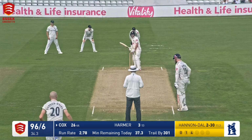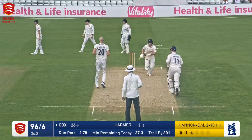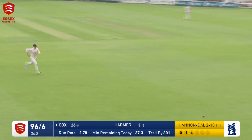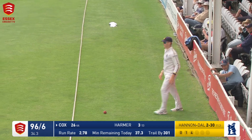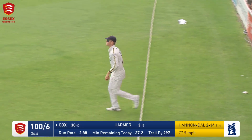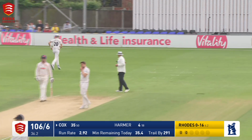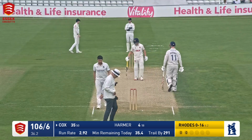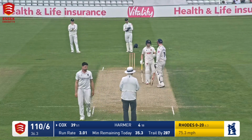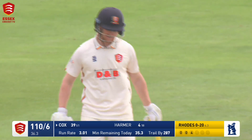It's a very long way to go for Essex in this match as Hannon Dolby bowls, and that one is again just late cut by Cox down to that vacant third. I wonder if that's going to get all the way to the boundary. It's just underneath the stand, so I can't quite tell you what's happening, and that one has also gone for 4. As Rhodes runs in, and that's driven up past the bowler by Cox. He did that to Hannon Dolby, and he's done it again to Rhodes. That was a lovely shot from the batter, just straight past the bowler. 4 more runs. Essex move on to 110 for 6.